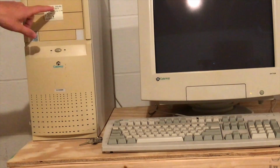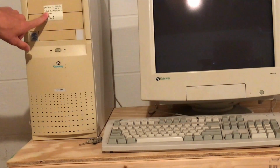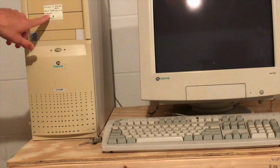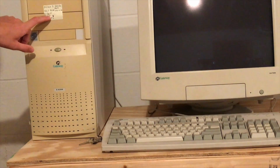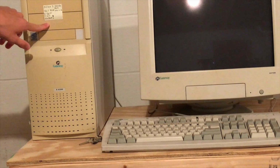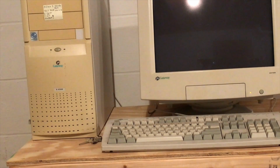It would have a 450 megahertz Pentium 3, 512 megabytes of RAM. It does still have the PCI cards, which was nice enough to leave in there. It's an ATI Rage HEP video card. It has PCI sound, I'm not even sure what kind it is. It's the original one, and it has a PCI modem, which is pretty much useless by today's standards.